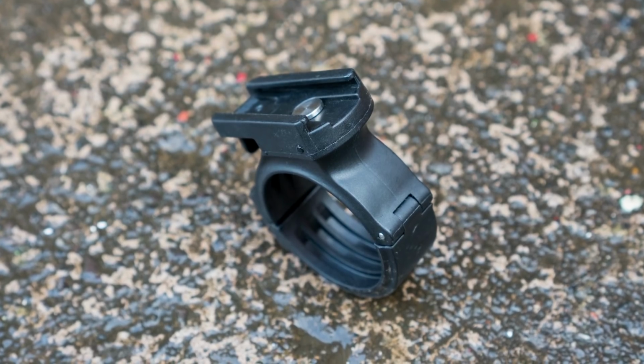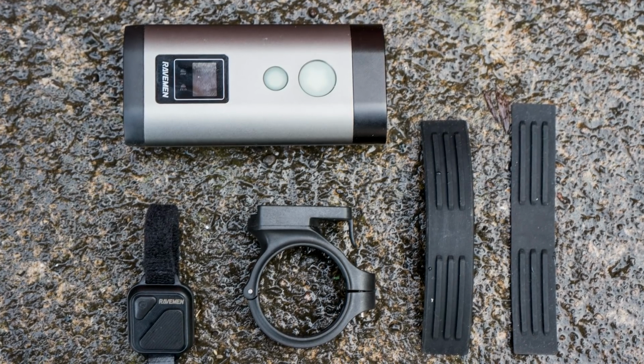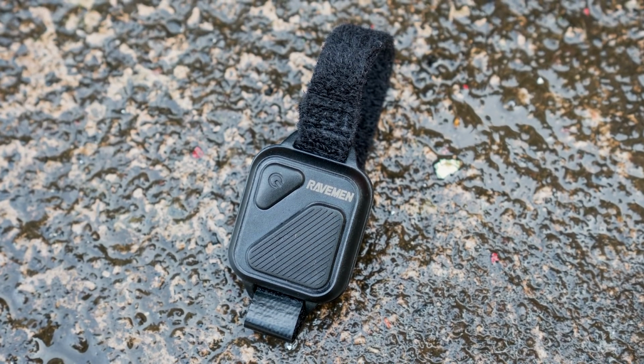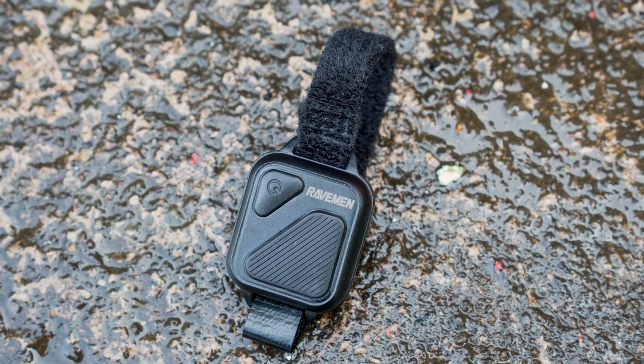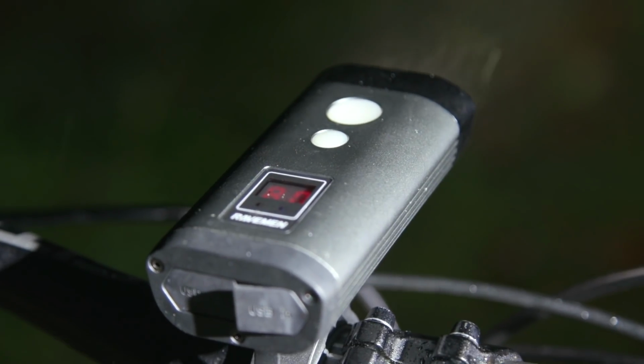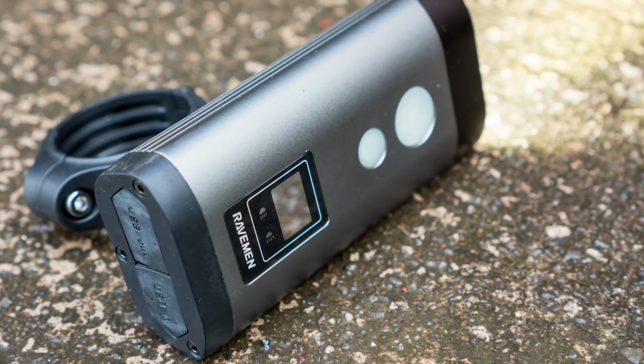The bar clamp's compatible with both 31.8 and 35mm bars and proved to be pretty stable out on the trail. The light also comes with a wireless remote that has the same number of buttons as the light's single form factor body. The wireless remote uses a Velcro strap and can mount next to your handlebar grip. The LCD screen on the back of the light displays both mode and remaining battery time, and it's a good option to have this information easily readable.